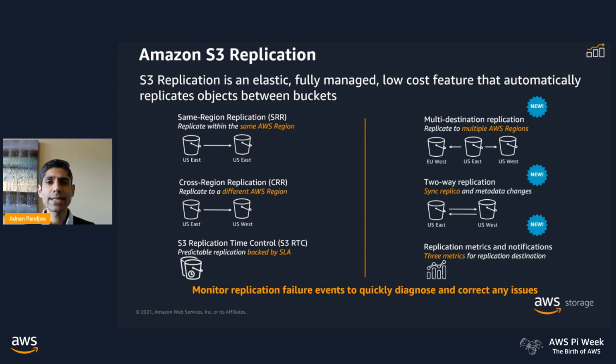You can enable per destination level metrics and notification for each replication rule. You can track bytes pending, operations pending, and replication latencies between source and destination bucket through S3 Management Console or on Amazon CloudWatch. As a best practice, you can monitor the replication failure events to quickly diagnose and correct any issues.